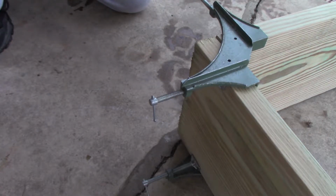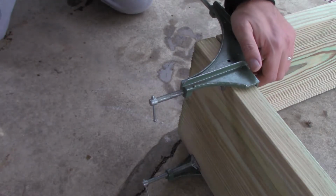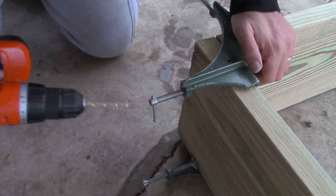And then you'll repeat this process on all 4 corners, and that'll pretty much be your raised bed at that point. It'll be built. Like I said, it's simple, just a couple of angles to put together. And, you know, have a little fun with it while you're at it.